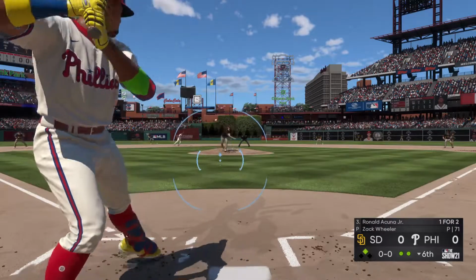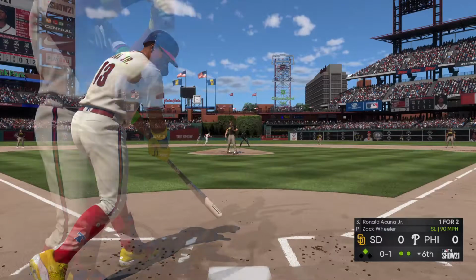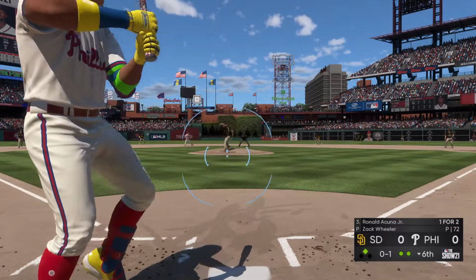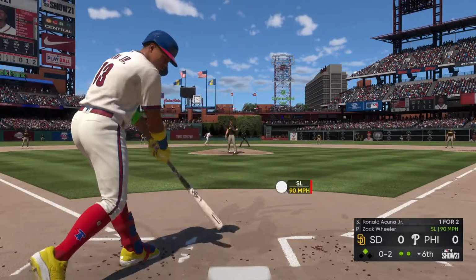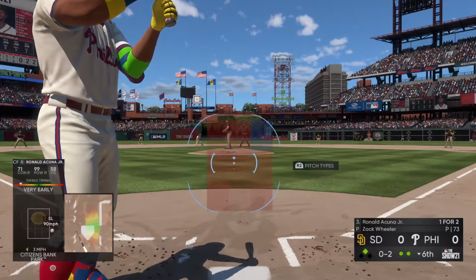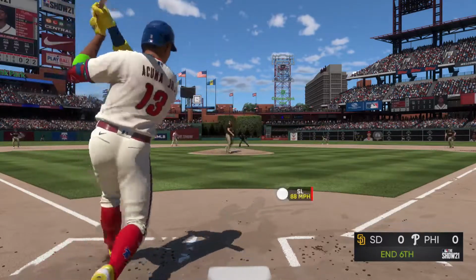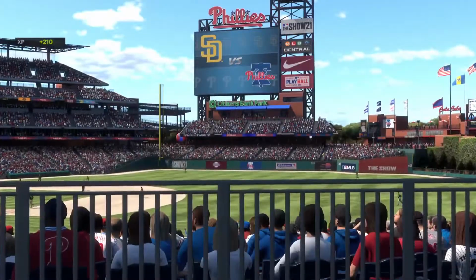Ronald Acuna Jr. now, who was a strikeout victim his first trip and then collected a base hit his last time around. The 0-1 offering. Swing and a miss on the slider, and he's quickly behind 0-2. On 0-2 here, he doesn't have to give in with it. A swing and a miss. That retires the side.